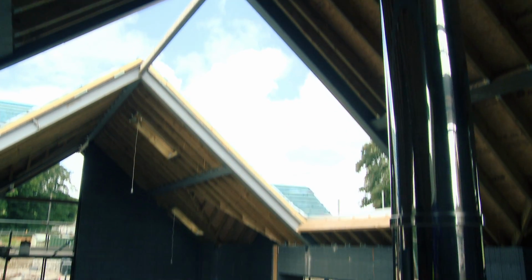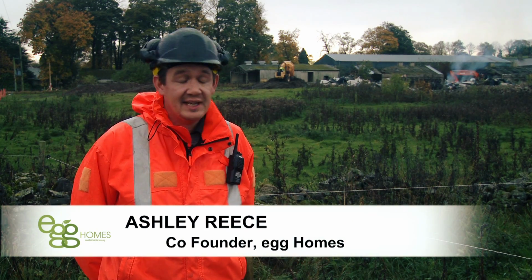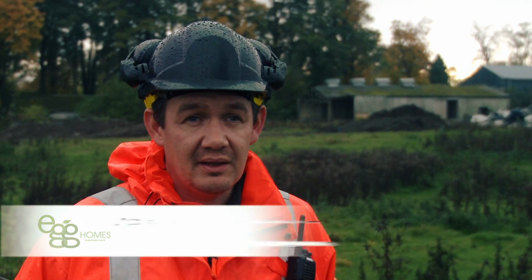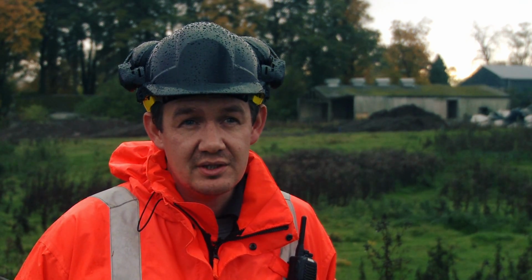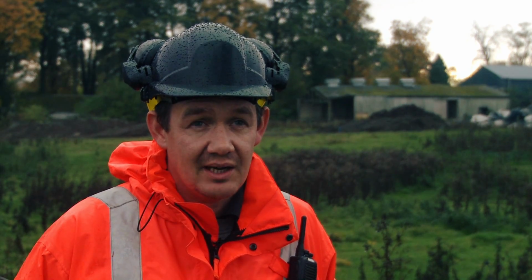The houses are built using the latest technology, setting new standards of energy efficiency. We're using new techniques and technologies with respect to renewable energies. We've cherry-picked the best materials, the best techniques, and the most robust methods, and we've moulded them into these houses.